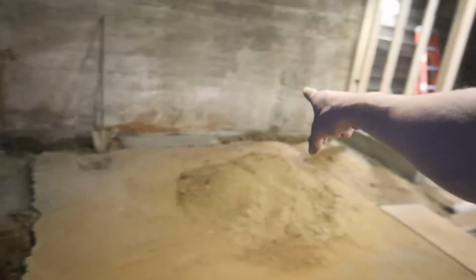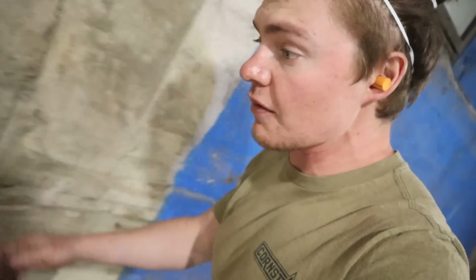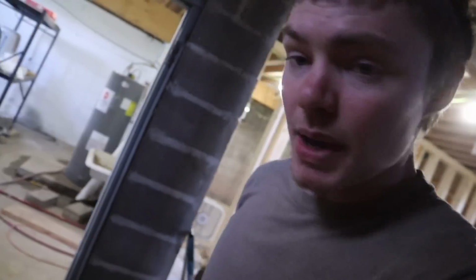We now have all the concrete broken out along the perimeter of the entire basement, and we have as much soil dug out as we are comfortable digging out. So now, those 195 bags of concrete that I got from Menards this morning, we need to truck those bad boys down the stairs because they're not gonna do it themselves.